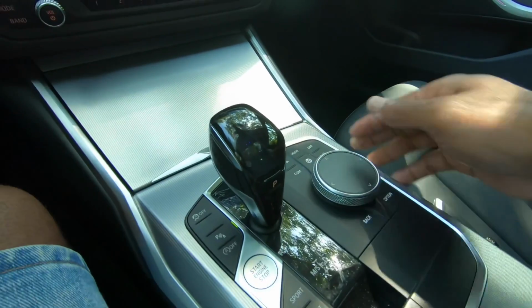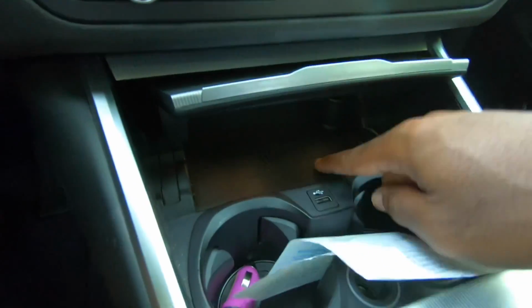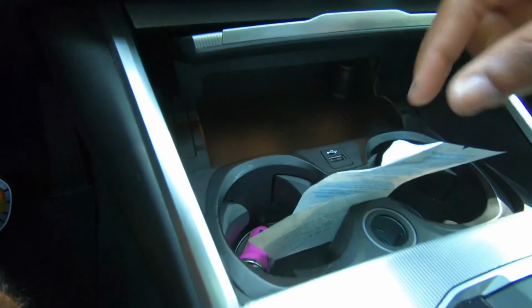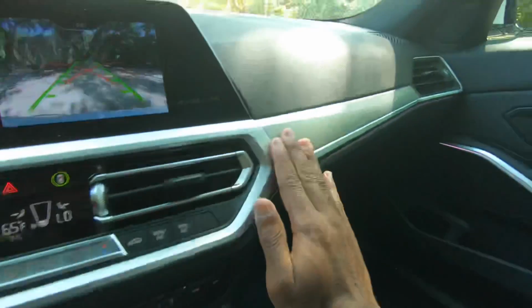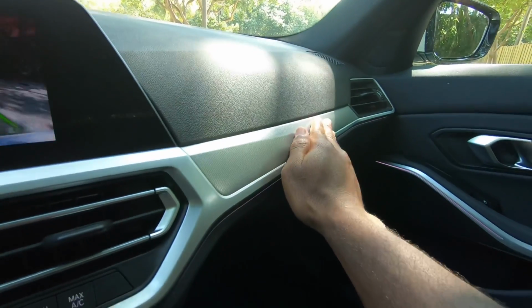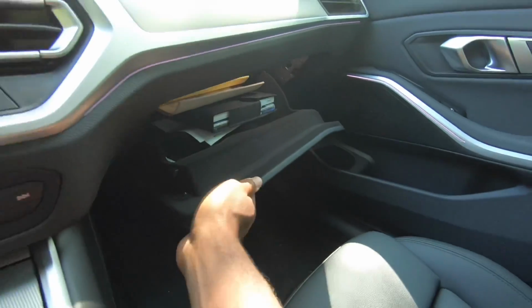I like this aluminum style looking trim here. Open up this compartment here, there is a wireless charging pad that you get on this one. There's a USB port there, 2 cup holders, a 12 volt there, a pocket in the back. Nice metal looking trim here. The glove box is damped, but it's not lined with felt. It's a pretty decent sized glove box.